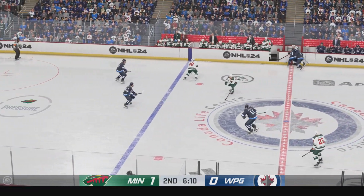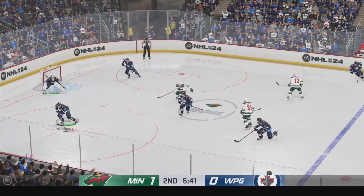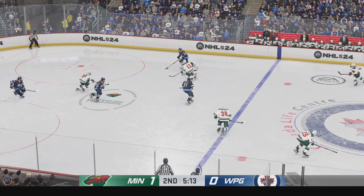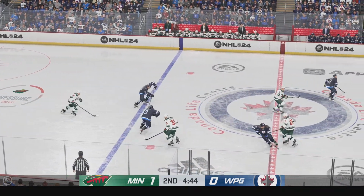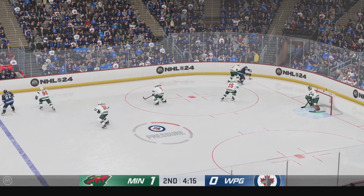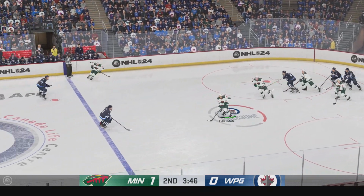Minnesota's got it in their own zone. Dumps it in. Winnipeg's gained possession along the boards. Now a quick pass to Connor. Working the puck deep inside their own end. He got all of that hit. And tries to make a diagonal pass to Perfetti. Strong defensive effort. Along the boards, they battle for the puck back and forth.